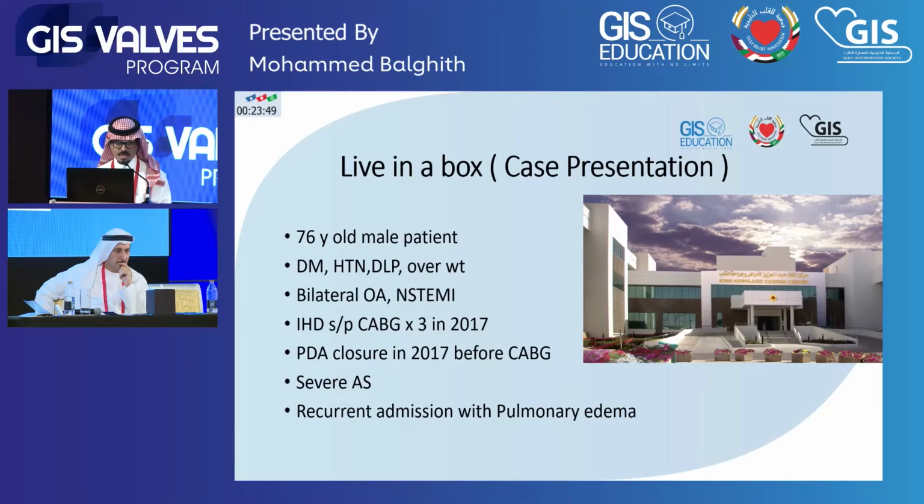This is a case done in our center. We did so far 5 cases by Navitor technology. 76 years old, male patient, as usual, diabetic. And what I like from the Gulf registry, our patients who were presented today by Dr. Shabi, 61% of our TAVI are diabetic. And I'm sure if you compare with the other people, you will not have this high percentage.